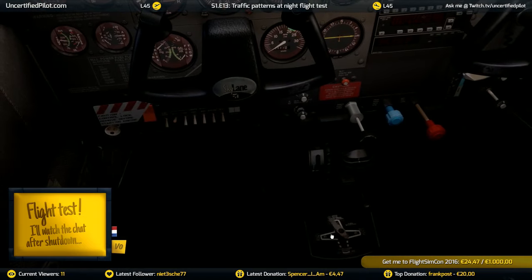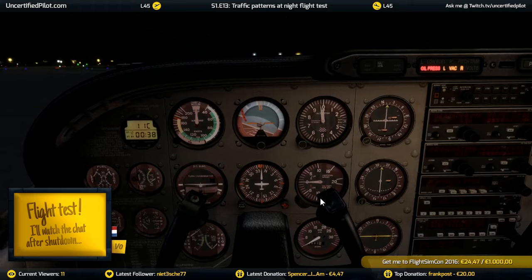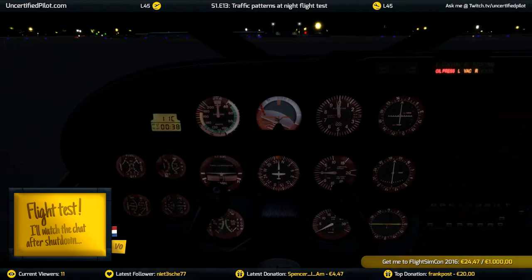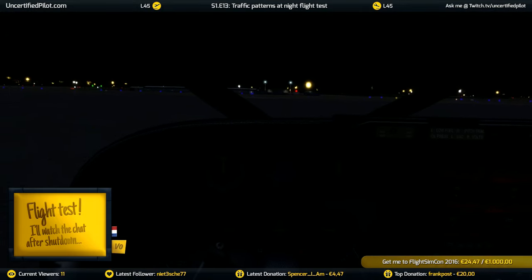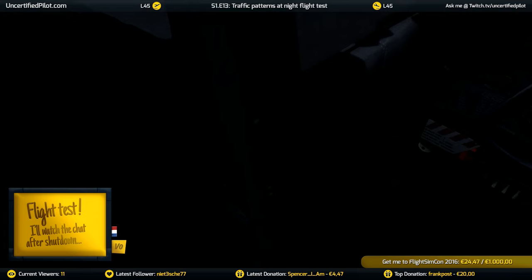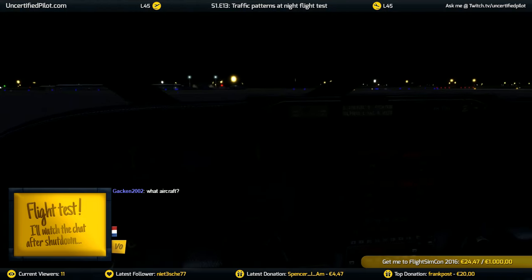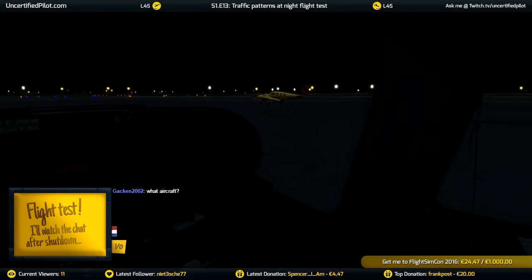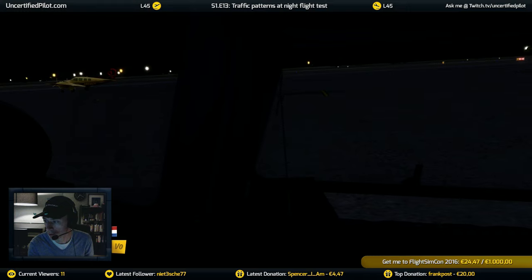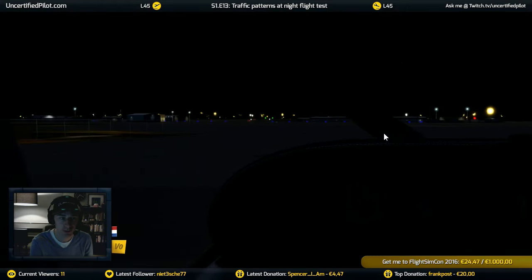Fuel tank selector to prevent cross feeding. And yeah, panel lights off, I guess. And here we can set the batteries off. Generator off, should have already been off. And that's it, I think. Yeah. Switching back to the original stream, guys, that wasn't bad. And it was fun, other traffic.